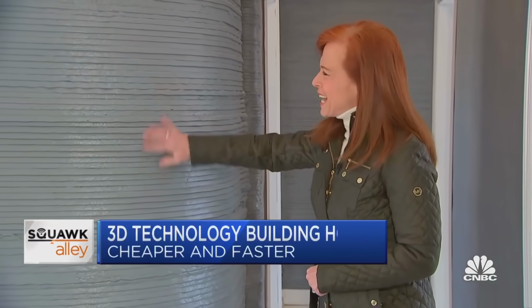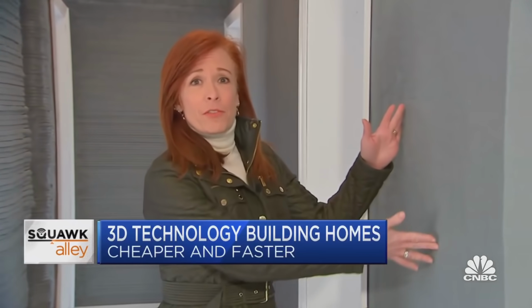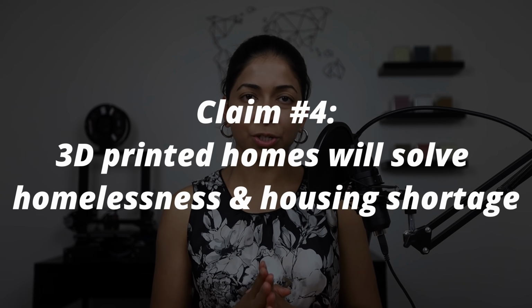So this is the result, the raw result of 3D printing. It's kind of like concrete corduroy, but if you don't love this look, they can smooth it out for you and make it look just like a regular wall. The next claim is that 3D printed homes can solve homelessness and housing shortages.